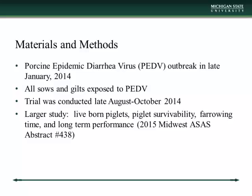And some of the field-based research from veterinarians in the field has suggested that sows, when given this vitamin injection, may have a reduced farrowing time as well as lower incidences of stillbirths. So that was the portion that my colleague worked on, whereas I looked at the antioxidant status and growth performance of the offspring following the farrowing and the lactation phase.